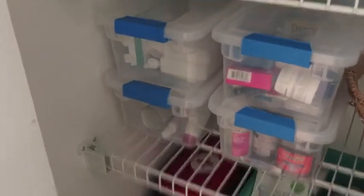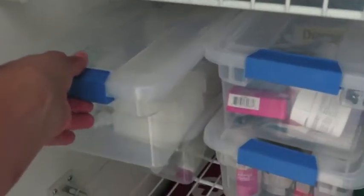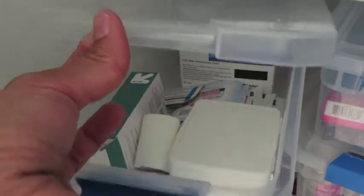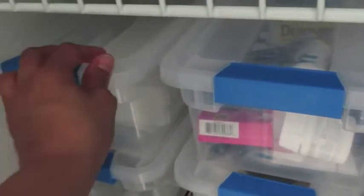And then these boxes I use strictly for medicine, so I don't have them labeled just because I don't have a label maker. If I did, I'd probably label them accordingly, but it's pretty simple because you can see through them, so you kind of know. So this one just holds Band-Aids and things like that, and then some of my son's extra breathing treatments. I didn't have a place that I could put it, so I put it in there.